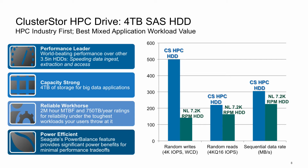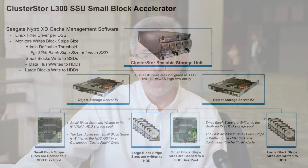It's also a hybrid drive, so as you can see here with these graphs, it speeds up the sequential performance by about 50%. It does roughly the same thing for random read IOPS, but the random write IOPS increased by a factor of between 3 and 4. That improvement is driven by a flash tier internal to the drive, which allows for much better random write performance. So this is integral and part of both the Lustre and GPFS offering that we're bringing to market.